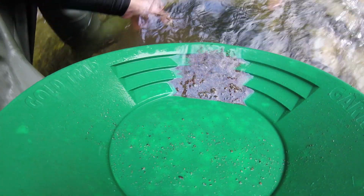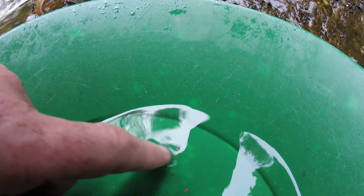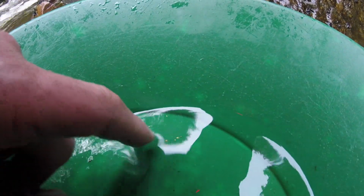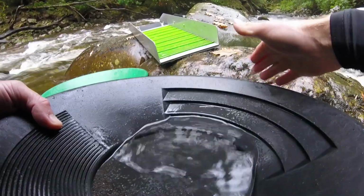Done a clean up now. That's 2 buckets. We are near the bottom of all that bedrock and the pieces are getting slightly bigger. They're not big, but they're much more visible. And in the black pan, the bits that you can't always pan out first time.